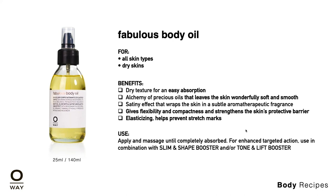You could also incorporate this, and I'll go back to this when we get to that part, but you can use this in our beautifying body peeling as well. And I'll mention that when we get back to it.